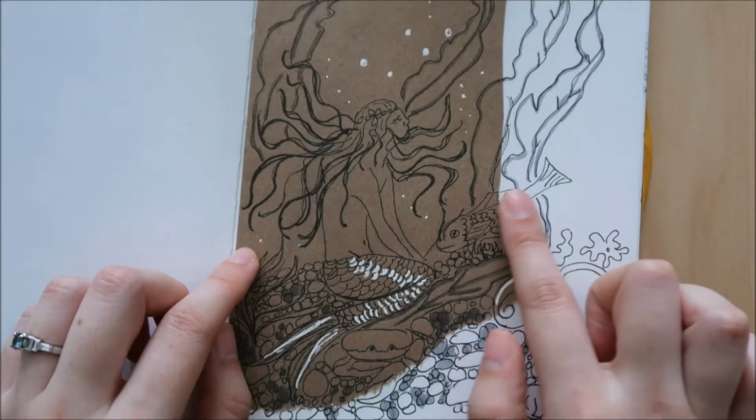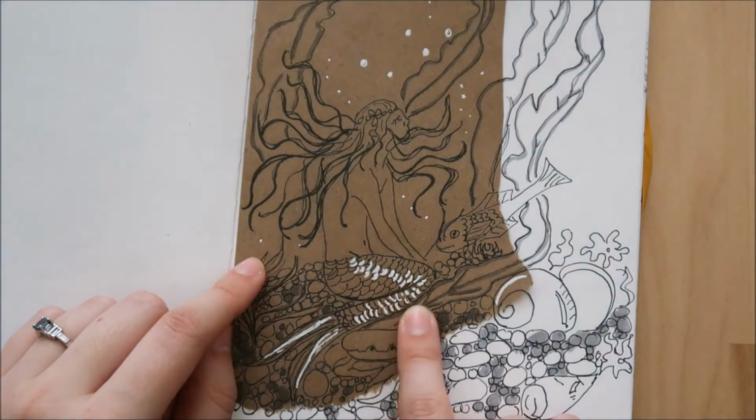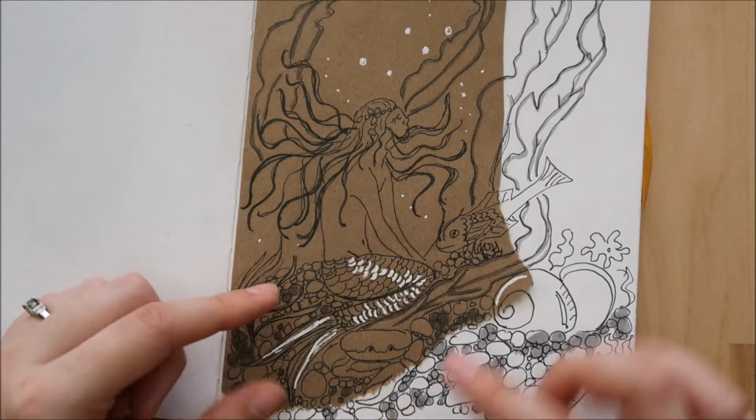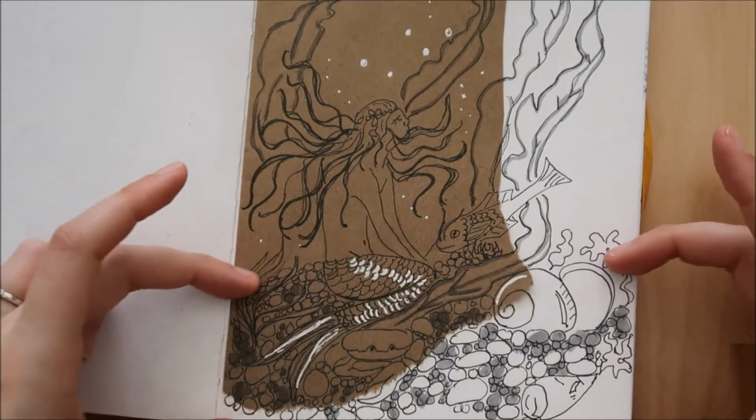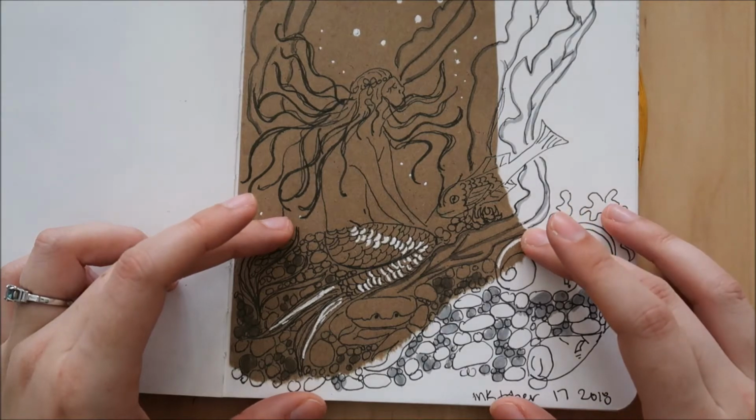Day 17. The theme for this one was to use a different paper. I decided to use this brown paper because I liked how the white gel pen looked on it, but I wasn't a fan of how I had it cut off. I should have done the entire drawing on the brown paper, but I do like how the bottom portion of the drawing looks though, and I kind of want to draw more mermaids.